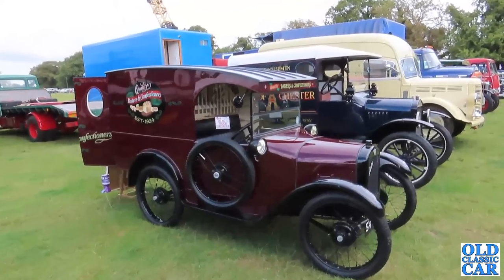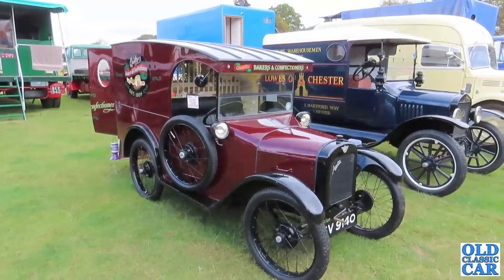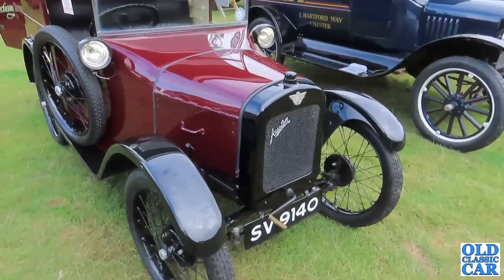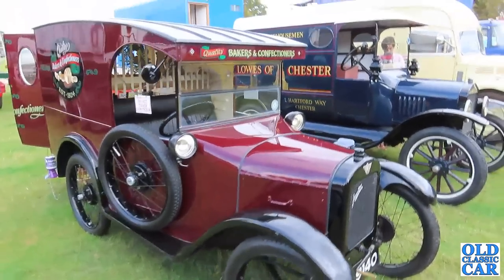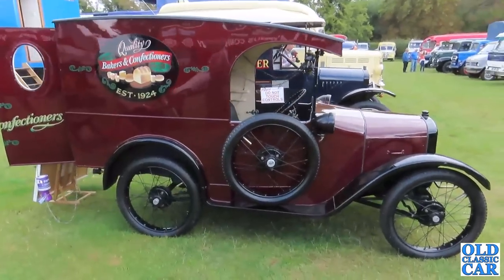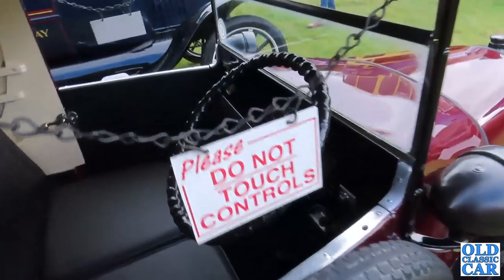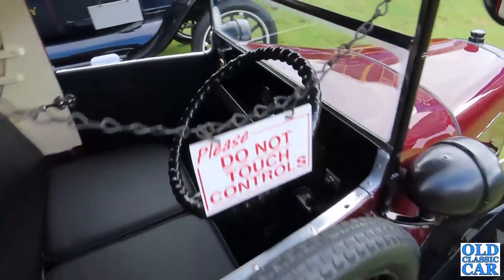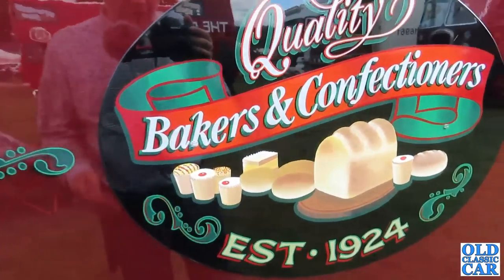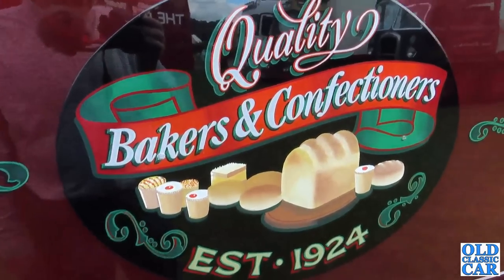Wow, we've got two beautiful vintage vans here. The nearest is quite an early Austin 7, lamps on the scuttle, as opposed to on the front wings. What a beauty that is. Okay, I know I go on about sign writing, but in the presence of art like that, you can't really help yourself.